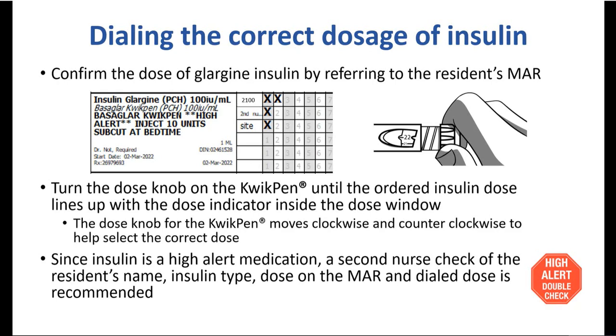If a second nurse is not available, the nurse can do a self-check with a timeout in between. Example, they can dial up the insulin dose per the MAR, perform another task such as giving the residents oral medications, come back and double check the resident's name, type of insulin, dose on the MAR, and dial dose before administering the insulin to the resident.